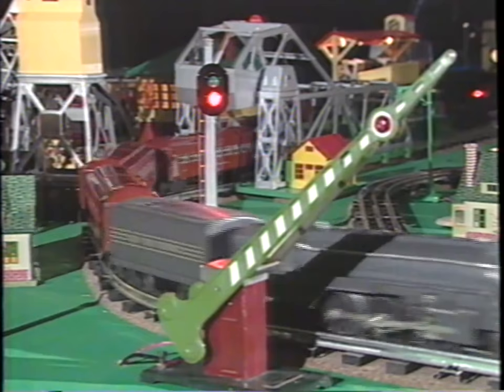New engines included a Canadian Pacific F3 heading four aluminum streamlined passenger cars, a Milwaukee Road EP5 electric, and a Norfolk and Western J.